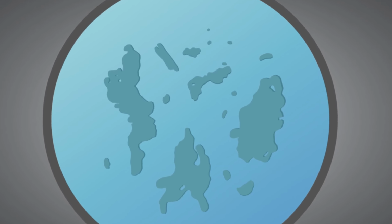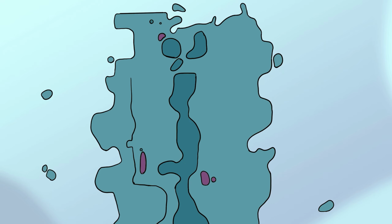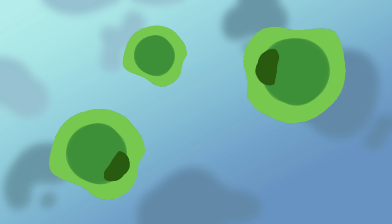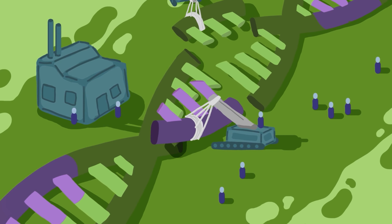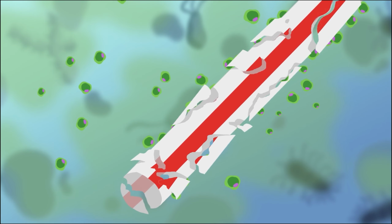gain different characteristics. This may sound like science fiction. However, in practice, it is similar to how breweries have used yeast to produce their products for thousands of years. Modern synthetic biology is even more versatile, as we can reprogram an organism to do a variety of new things, including the breaking down of polluting plastics.